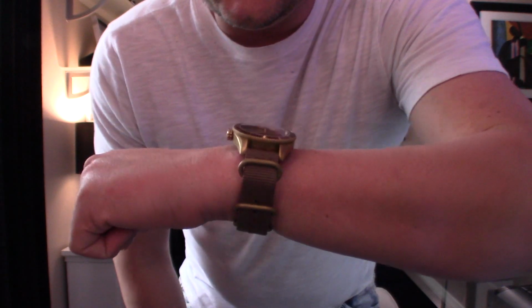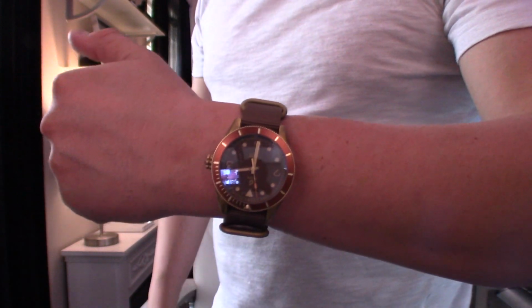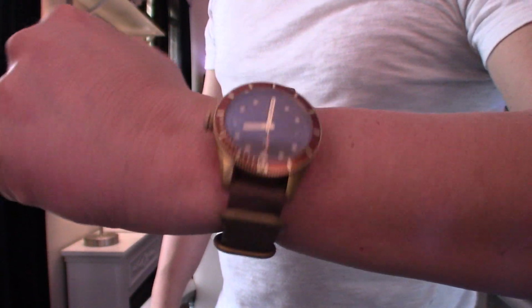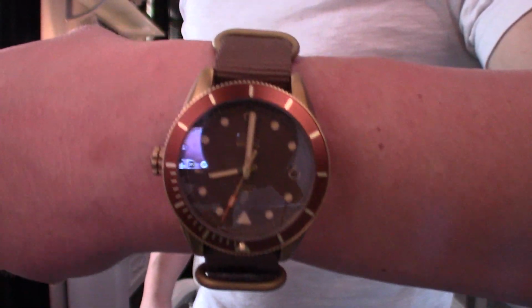Before I ramble on too much, I have a 7-inch wrist, 170 pounds, and I'm 5'7.5". So naturally, with a 7-inch wrist, all these watches look pretty darn big on me, even a 42 millimeter. Good looking watch, folks.